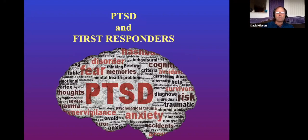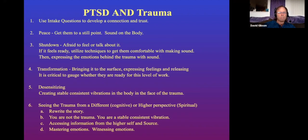Okay. PTSD. With PTSD, the first thing is to really develop a connection and trust. A lot of people don't want to talk about their PTSD and trauma. And you got to be careful because you can re-trigger it. First thing is get them to a still point with sound.